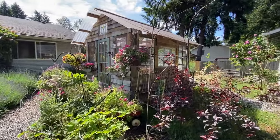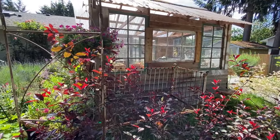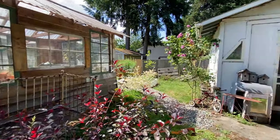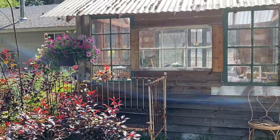This is an old baby crib. Can you imagine a baby being in that iron crib? But it had the, well, actually there's the front part of it right there. So here's the side of our greenhouse.